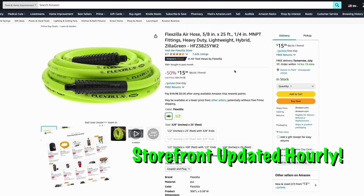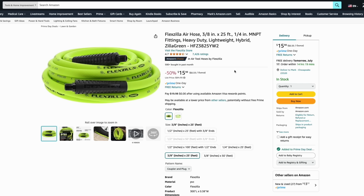Flexzilla makes some awesome hoses. Here's their air hose that is on sale for half off at just $16. This is the 25-foot hose that is a 3/8-inch size.